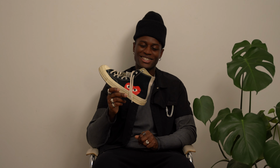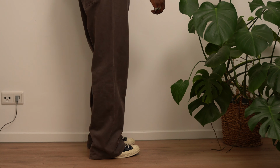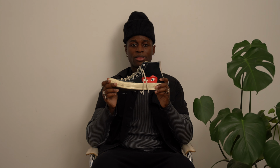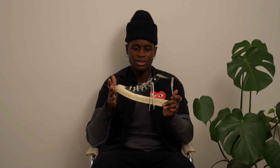Let's talk about the classic Converse X Comme des Garçons Chucks. What can I say about these? I wear them in summer on an everyday basis. If I have a cozy fit on, then I put these on. I also wear them for gym on leg days. Even though they're overhyped, I still think they're very, very cool. And to be honest, these are one of my favorite sneakers. I can style them with nearly everything. I think they just look cool.